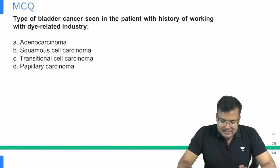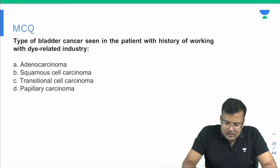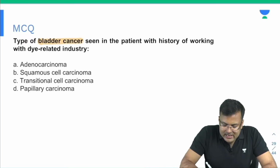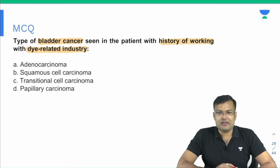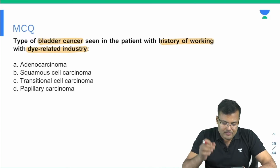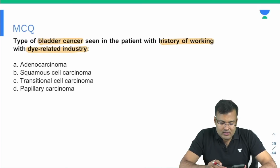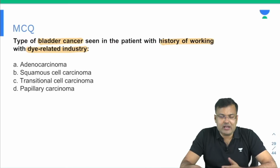After that, very, very easy question, guys. Tell me what is the correct answer here. Type of bladder cancer seen in a patient with a history of working in a dye related industry. Dye related industry. Very good, everybody is correct.